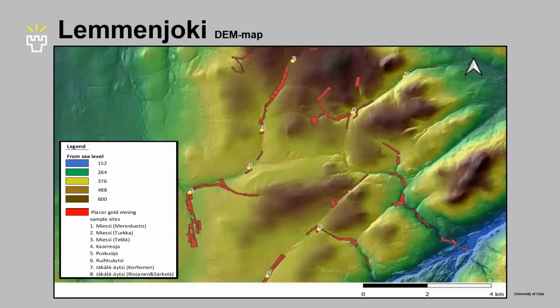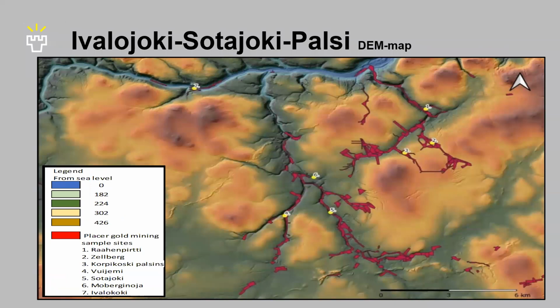Here we have the Lemmenjoki area where we took samples. There are some valleys and placer gold mining going on there. Maybe not anymore, because it's forbidden for machines; just normal gold panning is allowed there these days. And Ivalojoki, Sotajoki, Palsi is a very old place where gold prospecting and placer mining started 100 years ago.